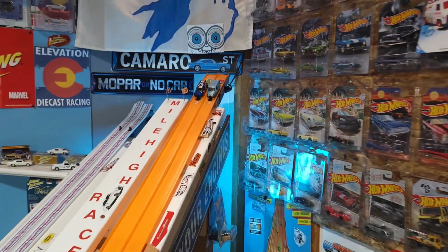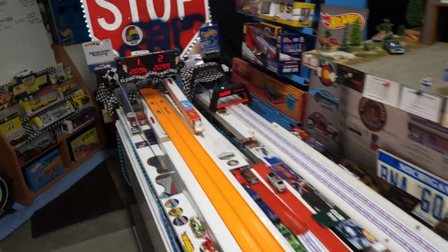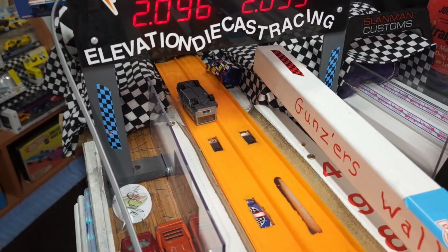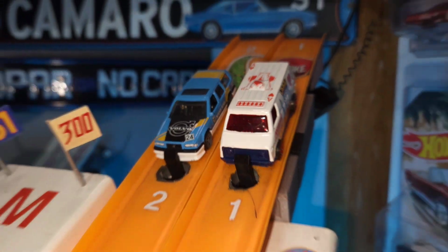So a better than 2097 will be the ticket to get to round number 4. Wow, 2096 by the Matchbox Transit will get the job done. What a race. Question is, who's going to meet him there? The King of Hearts van or the Hot Wagons Volvo Estate wagon?